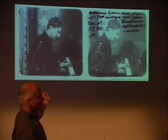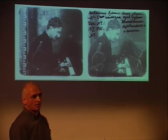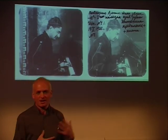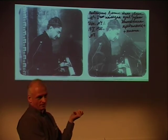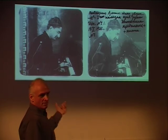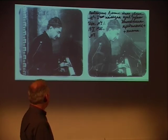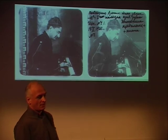Bernstein got this idea making, for example, this research of pianists playing. He put small lamps on joints, a kind of motion capturing system, very typical for the most recent computer games or animation, but it was made in 1935 actually. In this particular research he was exploring how a pianist produces sound.